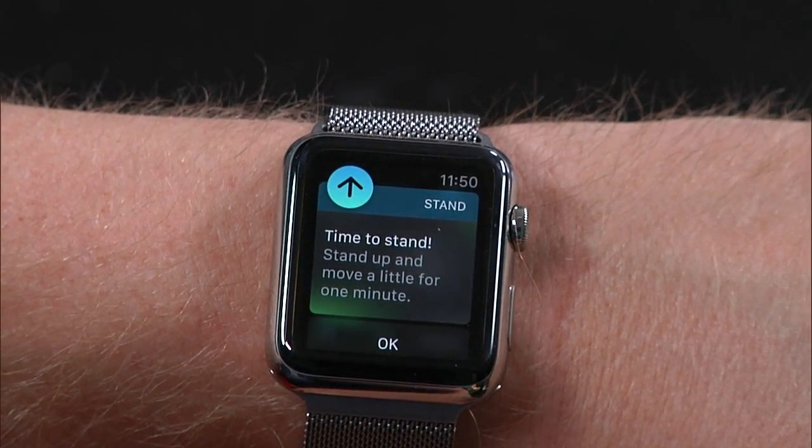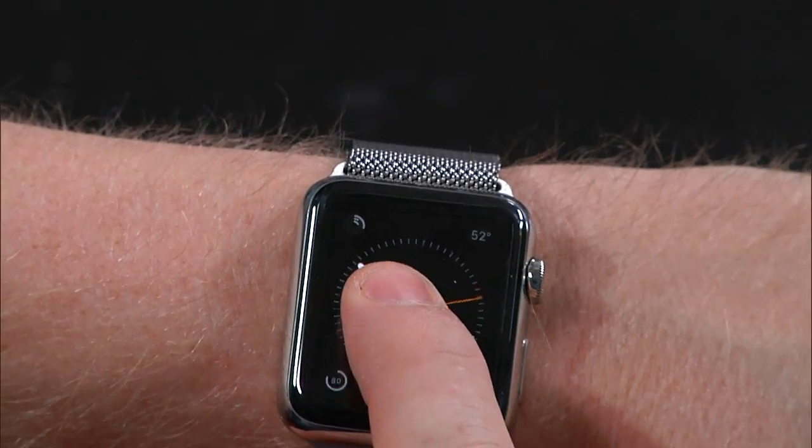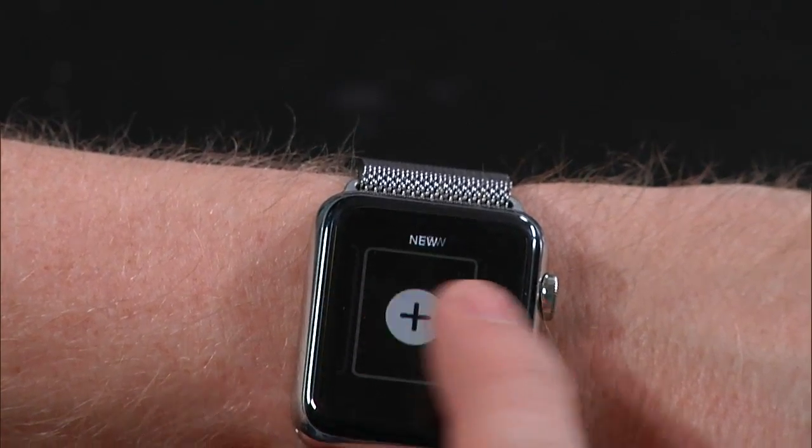Hey, look, it's time to stand up. It's time to stand up and move for 1 minute. Okay, thanks, watch. If you use the chronograph, which is the one I find myself using more often than not. Oops, where'd it go?